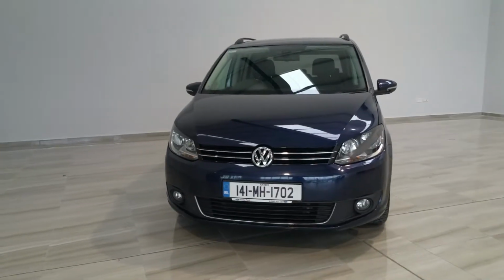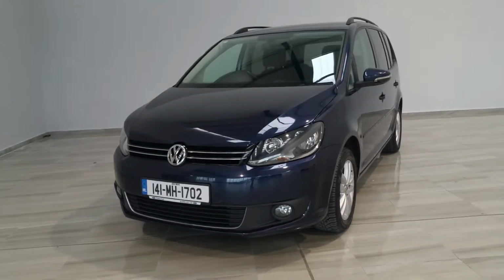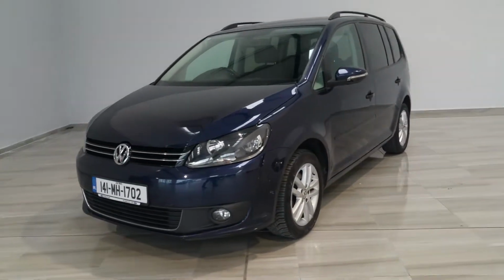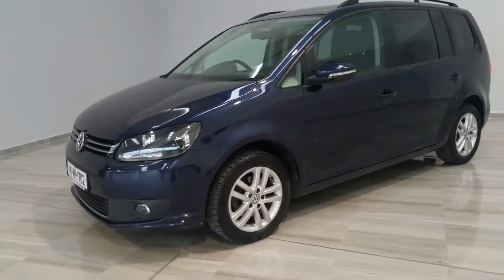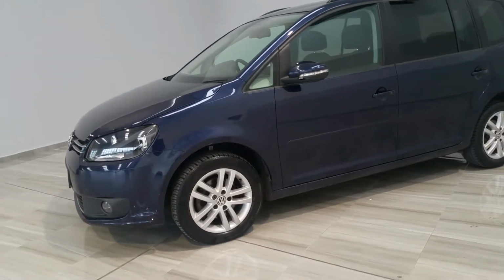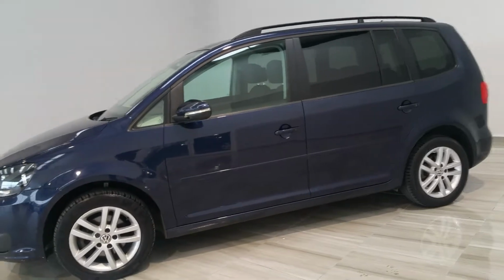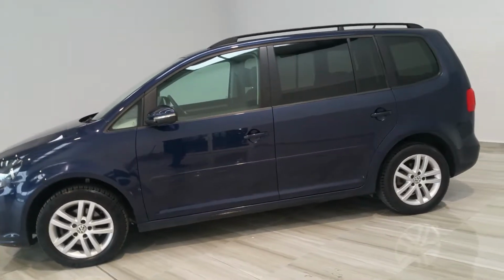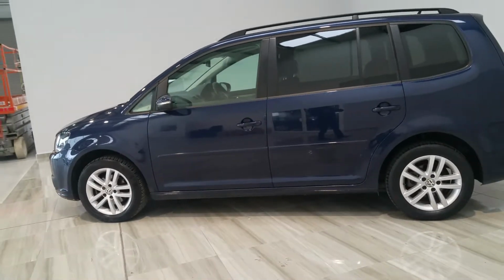I'm bringing in a short presentation of this 2014 Volkswagen Touran. This is a 1.6 litre diesel. This vehicle is finished in a lovely blue colour. This vehicle has front fog lights, 16-inch alloy wheels, privacy glass, folding wing mirrors, roof rails, and overall this vehicle is in immaculate condition.